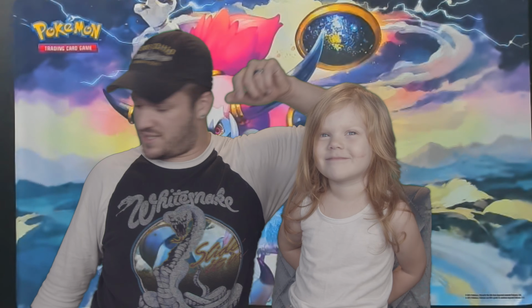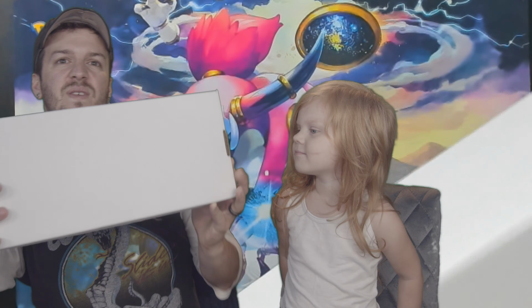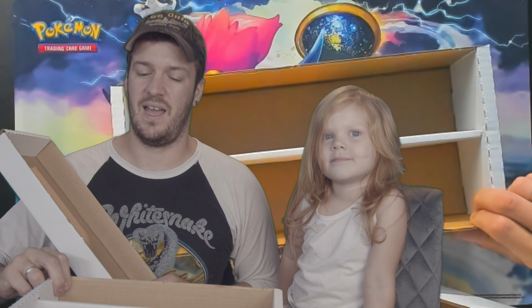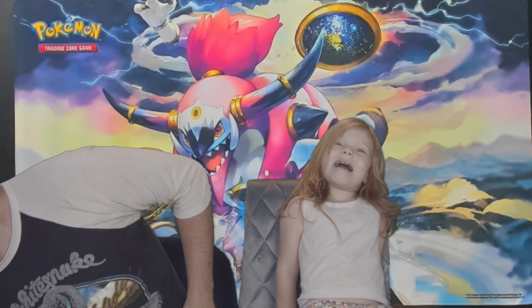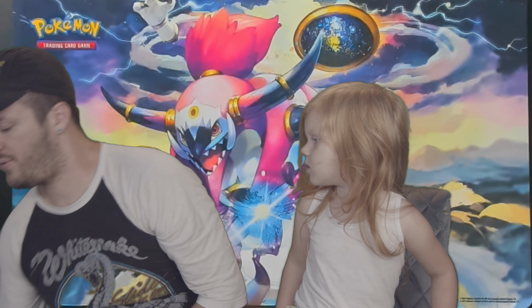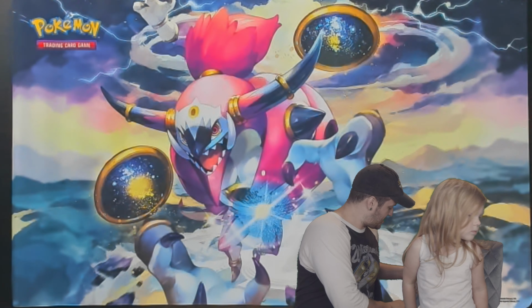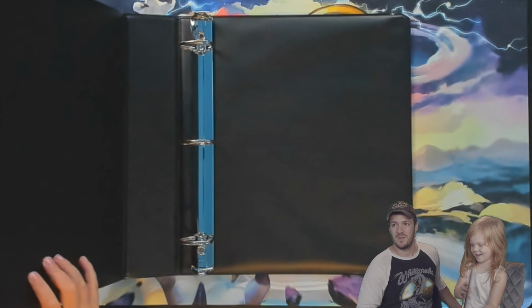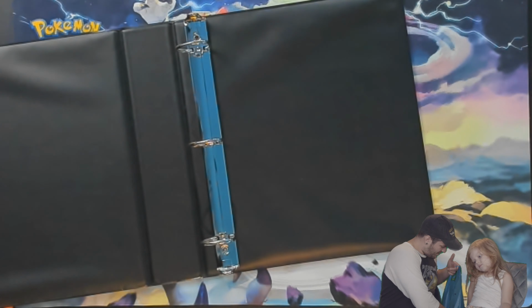All right, so let's see what we got. We're in the box. We picked up three of these double loaders because we got a lot of cards that we need to fill. And they're only $3. So for $3, I was happy to put out for those. So we've got three of these boxes for the rest of our stuff because currently I've been using Elite Trainer boxes to store all the cards that we have. But also, we got Emma some pretty cool stuff. She got herself a Bulbasaur binder for her cards. It's a good D-ring, but here we go, guys.